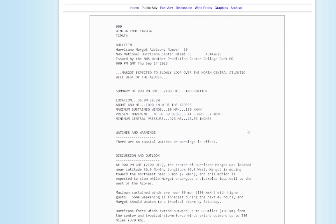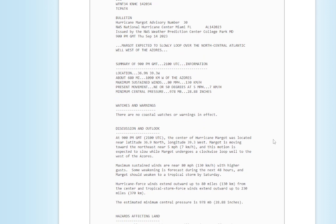Margaret is expected to slowly loop over the north central Atlantic, well west of the Azores. As of 9 p.m., the location is 36.9 north, 39.3 west, about 680 miles west of the Azores. Maximum sustained winds are still 80 miles an hour. Still a hurricane moving northeast at 5 miles an hour. Minimum central pressure, 978 millibars, 28.88 inches.